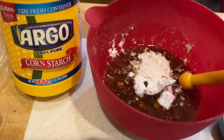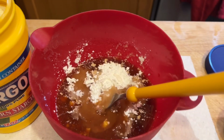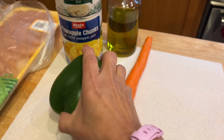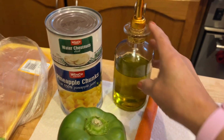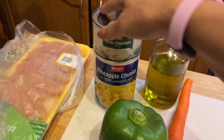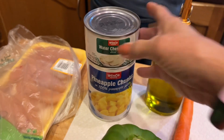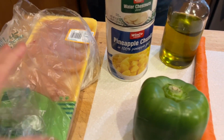All right, now I added 2 teaspoons of cornstarch and 1/4 cup of water, and I'm going to mix that well. All right, I'm also using 1 large carrot, a green bell pepper. I'm going to be using 3 teaspoons of oil. I'm using olive oil, and then a little can of water chestnuts, and a 14-ounce can, I believe, unless it's 12 ounces. Oh, this is a 20-ounce can of pineapple chunks, and also 1 pound of chicken breasts.